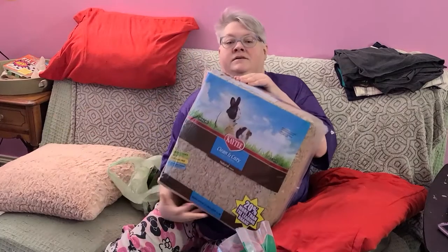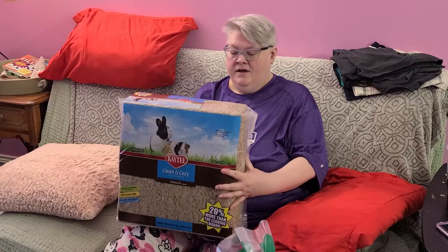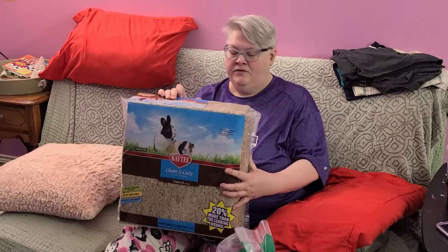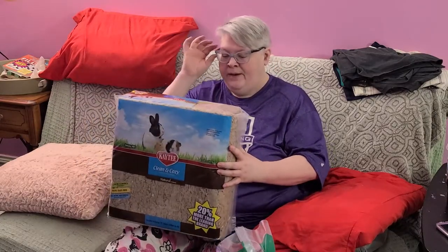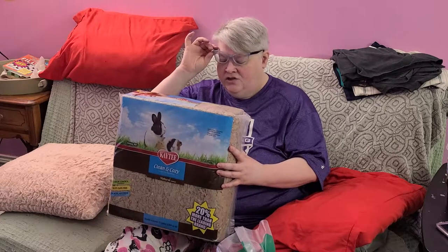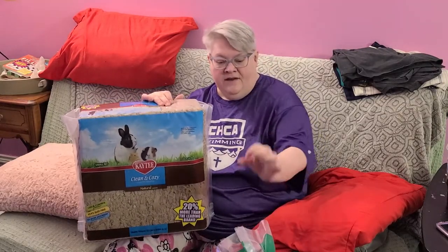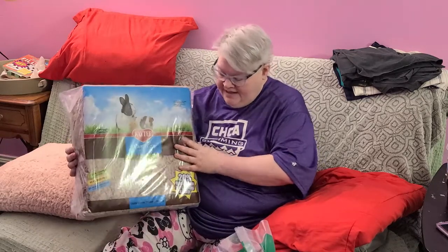Okay, now. Got a much bigger one, it's compacted in there. It says it's 72 liters. KT Clean and Cozy. This is the paper, you know, shredded paper stuff. Odor control, 99.9% dust free, 2 times more absorbent than wood shavings. I'm not quite sure how I feel about shavings yet, but the kind that he got, really small paper, I liked it, so I went ahead and got this.